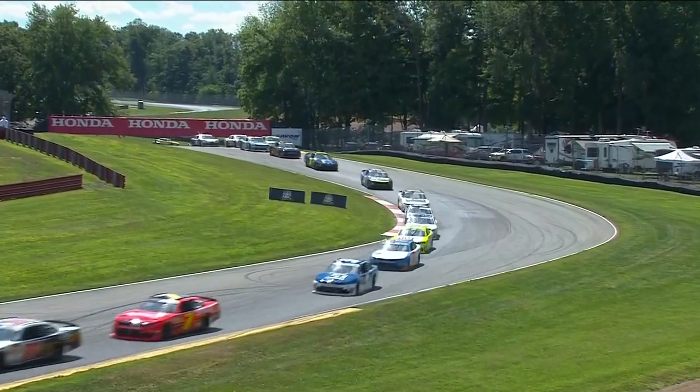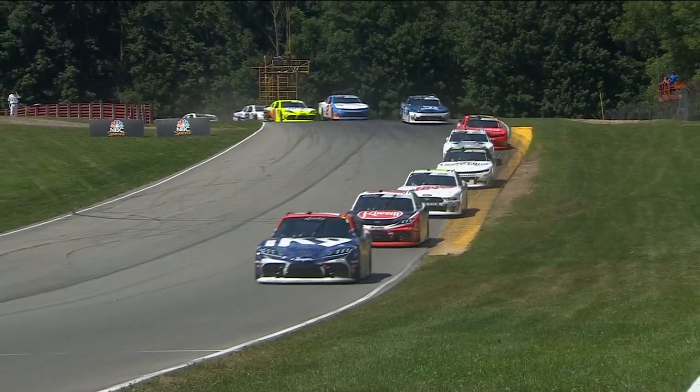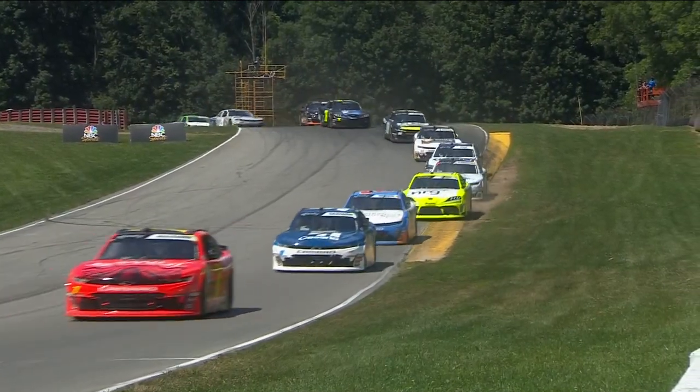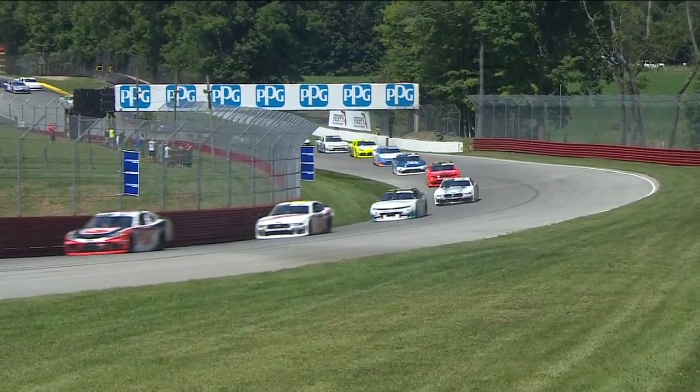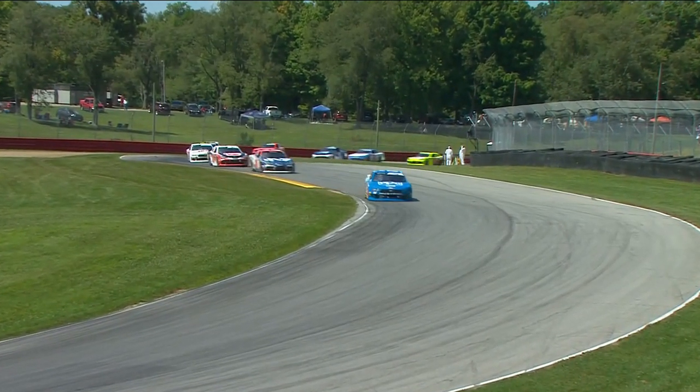Allmendinger to 5th. They string out single file here through what you call the rhythm section as they come toward the back half of the course. Now they shoot up towards Thunder Alley. It's called that because of how close that wall is. The exhaust reverberates off and it gets very loud right there. And then head into the carousel.